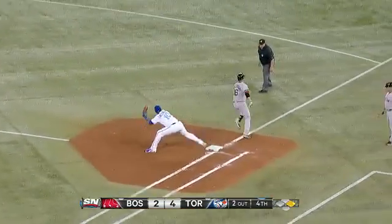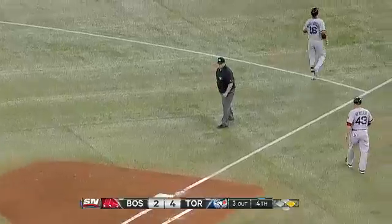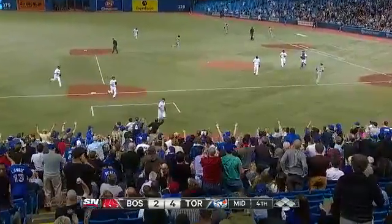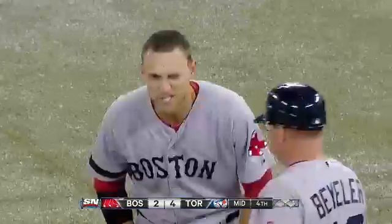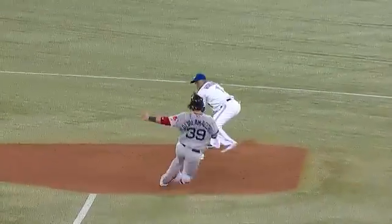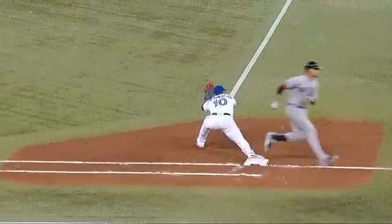Laurie with a terrific play. Second for one, back to first. What a double play! Oh, my! Brent Laurie gets Brandon Morrow out of a sticky fourth inning with one of the best double plays you'll ever see. This ball is behind him, and he throws a strike to second. Bonifacio takes care of it. End of the inning.